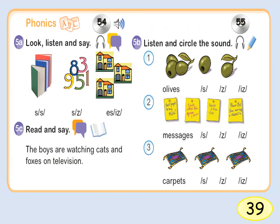Unit 6, Lesson 2, Activity 5A. Phonics. Look, listen, and say. S. Books. Z. Numbers. Is. Houses.